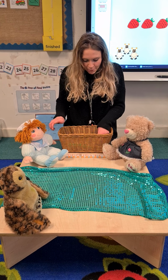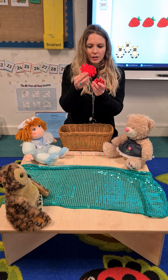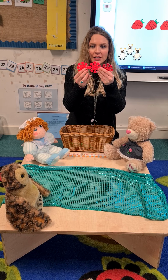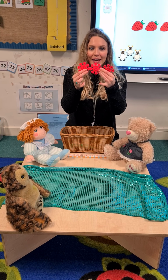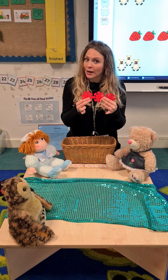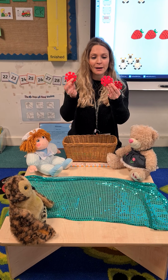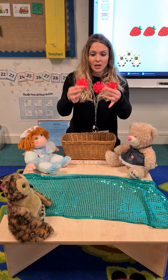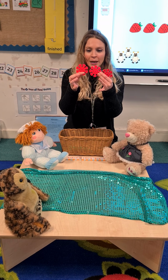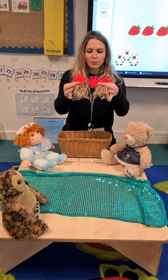Inside my picnic basket, I have 1, 2, 3 delicious plums, Miss Hollenby. Now, we know that they're not really plums, but when we learn about sharing, we can use our toys and pretend that they're different things. So at the moment, I'm pretending that these toys are my delicious plums. 1, 2, 3 delicious plums.